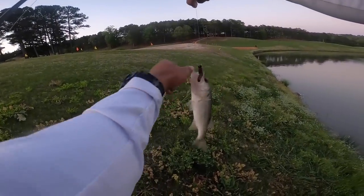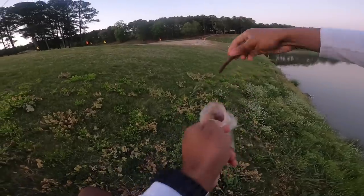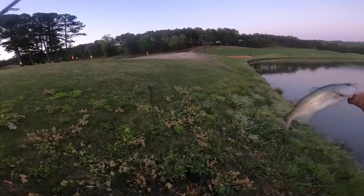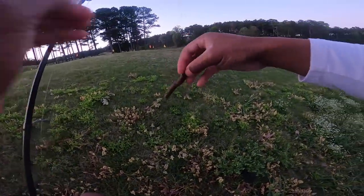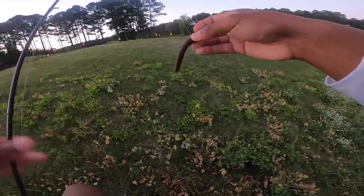Hey, come here. Gotcha. Awesome. Little general, largemouth bass. Awesome. I feel like I tricked that one. I felt him hit it twice and I was kind of zoned out, thinking about trying to catch one on topwater up here. I was zoned out for a moment.